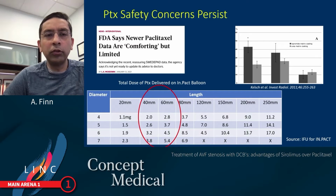SWEDEPAD was just published recently in the New England Journal, which is, of course, a randomized trial where they did an interim analysis and did not show any effect of paclitaxel-coated devices on all-cause mortality out to about 2.5 years. And although the FDA wrote an editorial for this paper, they say the data were comforting but limited, not long-term follow-up. As you all know, a fair amount of paclitaxel is lost into the body, as shown by the paper of Kelch and many others, and the transfer is not very efficient.